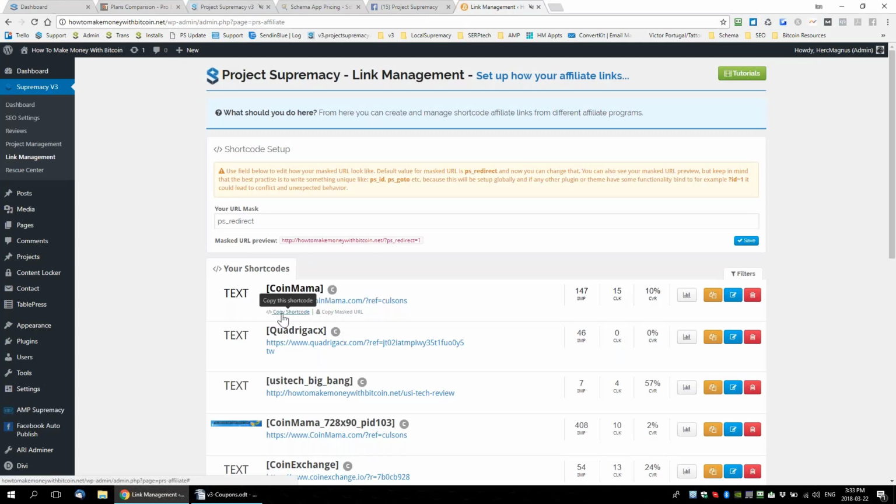Right here, you can see these things popping up, copy shortcode or copy mask URL. The shortcode is what you use on your WordPress blog when you want a quick way to display the link. So let's say you want this CoinMama link on 13 different pages of your blog. Well, you just use the shortcode. So I just copy the shortcode. You can see successfully copied, and you use that shortcode wherever you want.